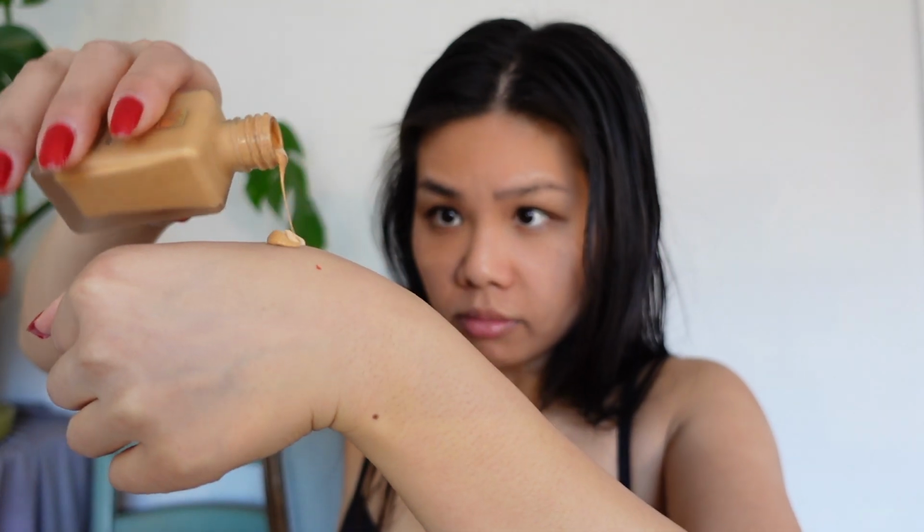I'm vitamin D deficient. But I am going to be putting on some sunscreen, and I feel like for a natural look, you have to mix your foundation with like some dilutant. So I'm just gonna, that looks good. Just take my regular foundation and, oh my God. I'm just gonna mix these together.